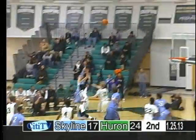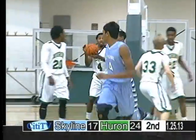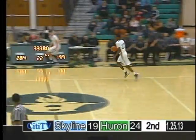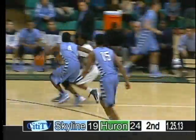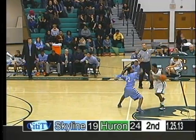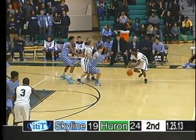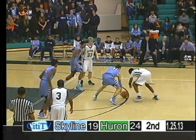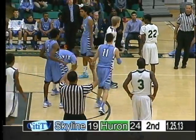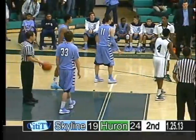Now with the bounce pass over to Baker for three. Off the rim, no good. Rebounded by Anand, and the putback is up and good. Now Cochran handling. And we're going to have a whistle. Looks like the foul is going to be on Peter Bacher.